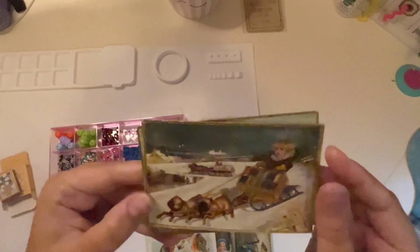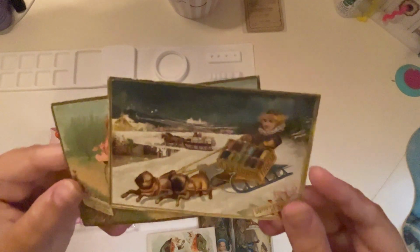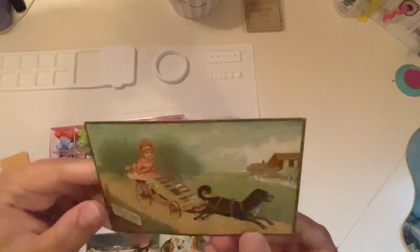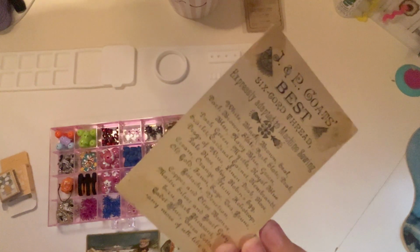And then here's a little girl on a sled with some doggies. If you hear my son in the background, he's just playing. And then here's a little girl with one dog. So I thought that those were really neat.